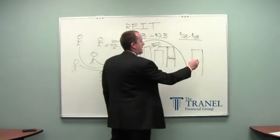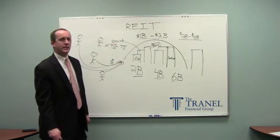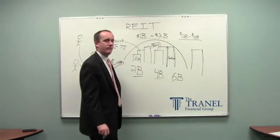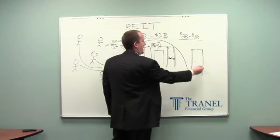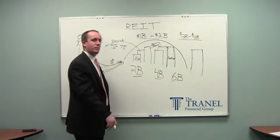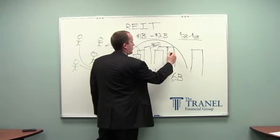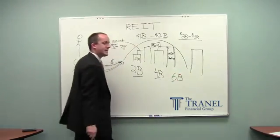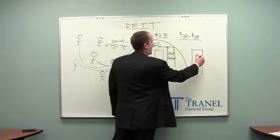And all of a sudden, this building gets foreclosed on because the owner has a lot of vacancy and can't make the payment anymore. Well, all of a sudden, this building gets liquidated at foreclosure at a reduced price. Let's say you bought this building in Dallas for $20 million, and all of a sudden, this building that's not even in your portfolio sells for $8 million.